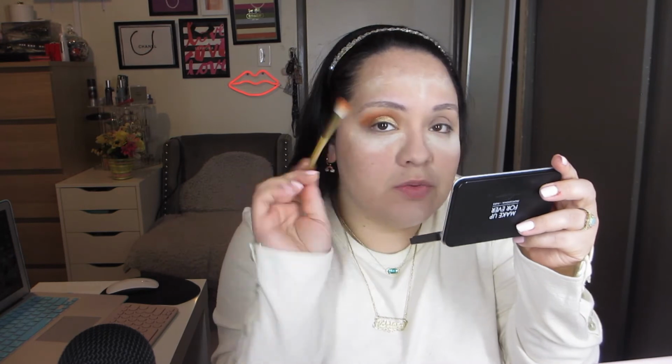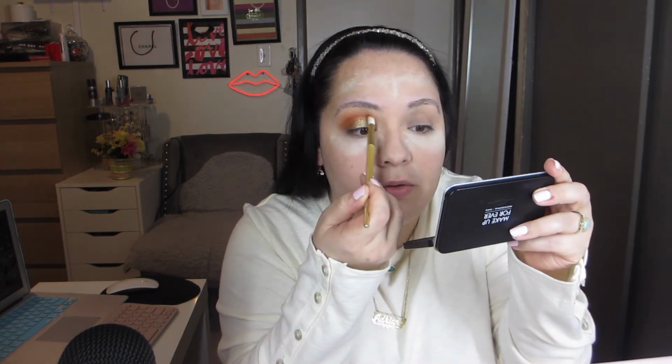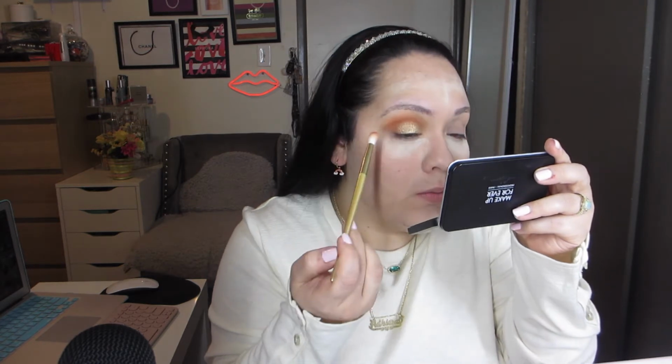And let's see what it does with that. Okay, of course it intensified it a little bit, but not too much, to be honest. So it's more like a soft shimmer, glittery color, which is pretty. I like it. And then I'm just gonna take the same crease brush with no extra product in it, and try to blend it in the crease area. And that's it, just so it doesn't look so harsh where it goes from the glitter to the regular matte color.